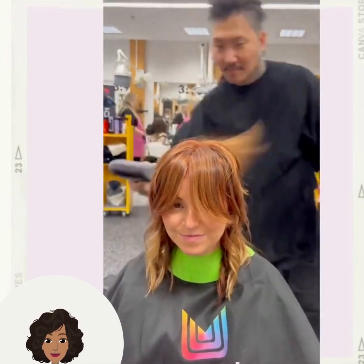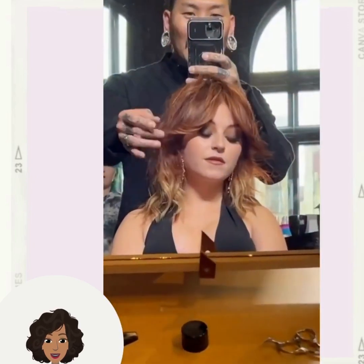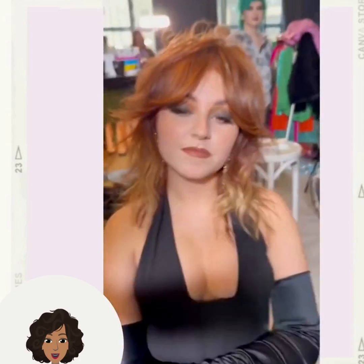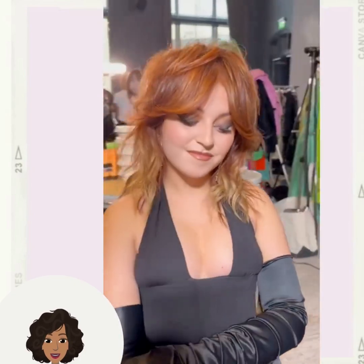So she also decided to get a bit of a shaggy haircut as well. Beautiful layers. Stunning transformation. Absolutely love it.